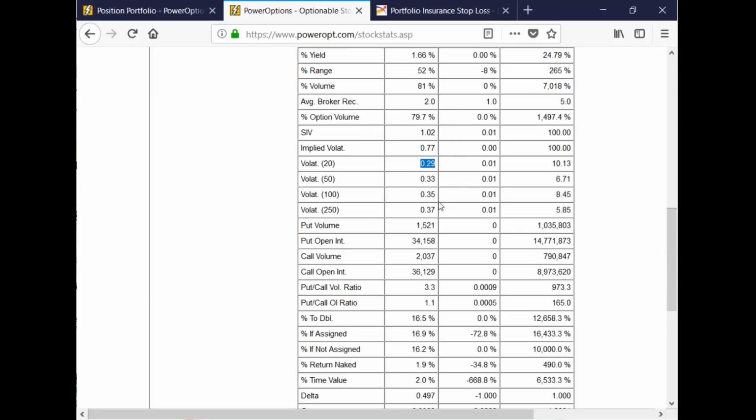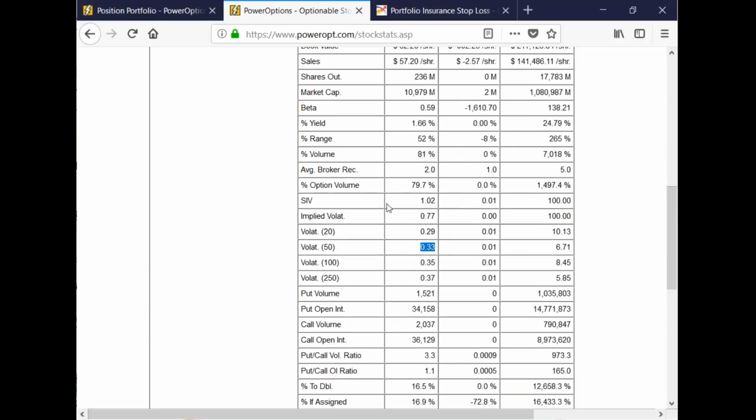But notice how the 20-day volatility for stocks and the 50-day is at 0.29 or 0.33. I'd consider that low-ish, but not too low. Low to me is 0.15, 0.16, stocks like Johnson & Johnson, things of that nature that are more blue chip stocks. We have seen a little bit higher recently, 0.35, 0.38. But 50-day volatility of 0.33 is not that low. That's right around the average. But things are still moving kind of steadily.